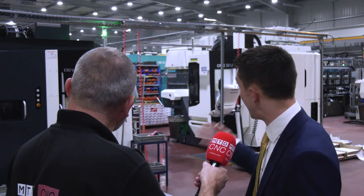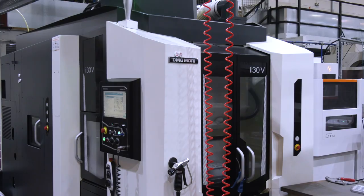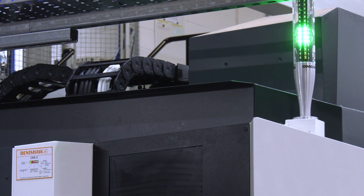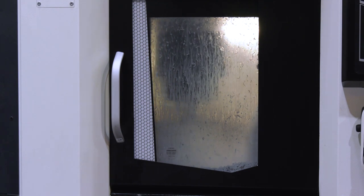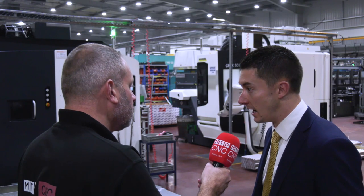The i30V and the CMX50U are focused on aluminium components. The i30V is a very, very fast machine, 62 meters a minute in rapids. It's got a 2 second pallet changer and is specced up with either a 40 taper or a 30 taper. You can have up to 2 second chip to chip times as well, tool changing. It's a very, very fast machine.